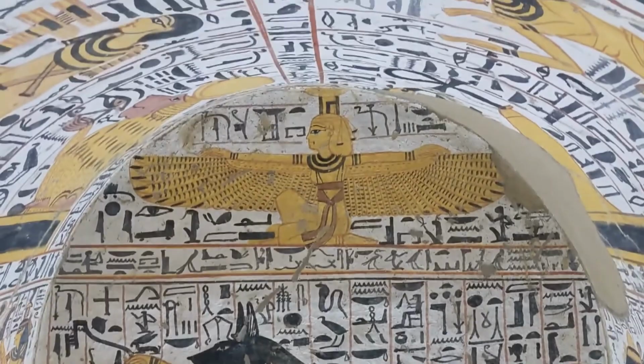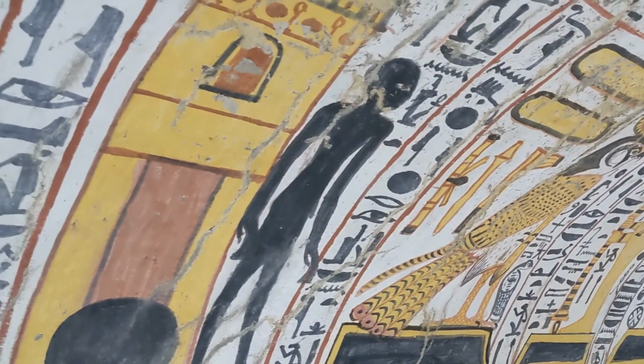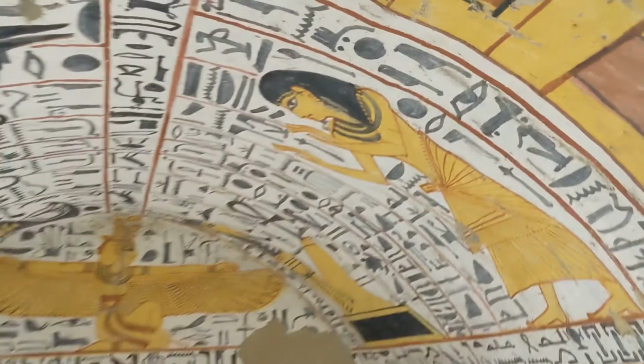So many things we discovered here. Temples for Hathor and Maat, the shrines, so many things. Fascinating. So, another really unique, very impressive site. Yeah, this is a very great site.